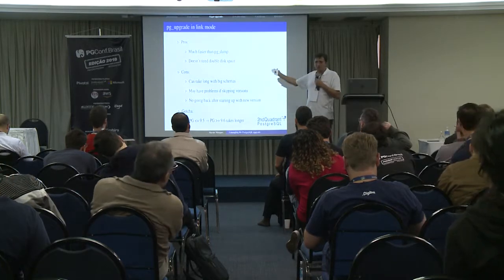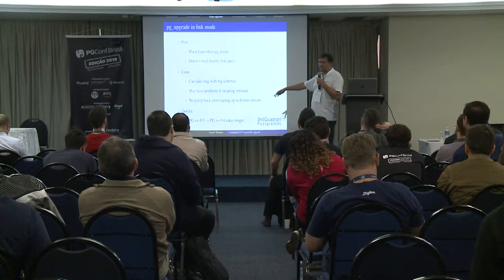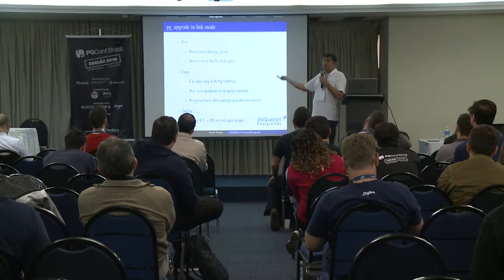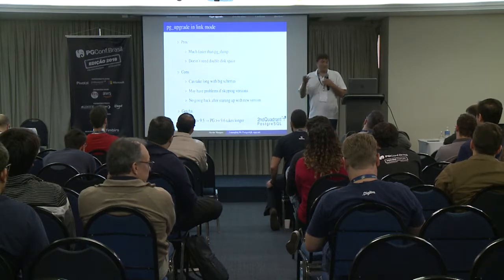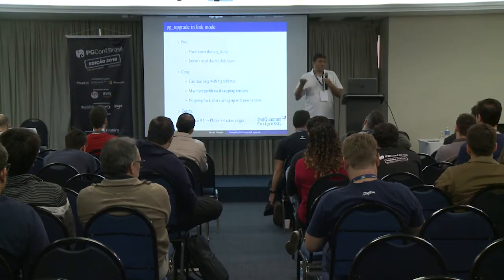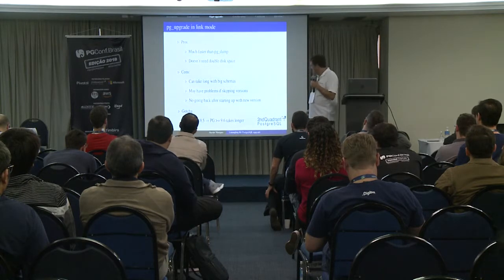If you are upgrading from before 9.5 to something after or equal to 9.6, it takes longer because it has to recreate all the visibility maps. Because the visibility maps change the format. So it has to recreate. Yeah. So it takes longer.